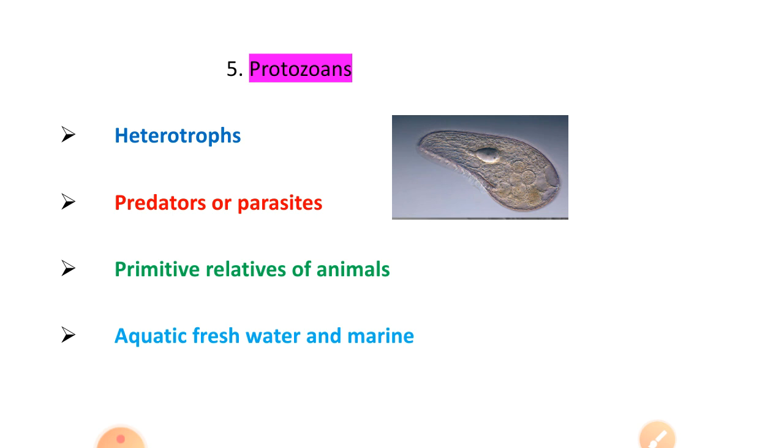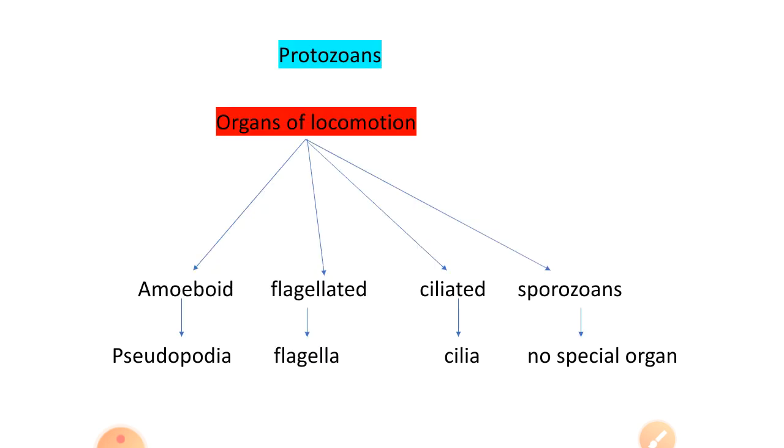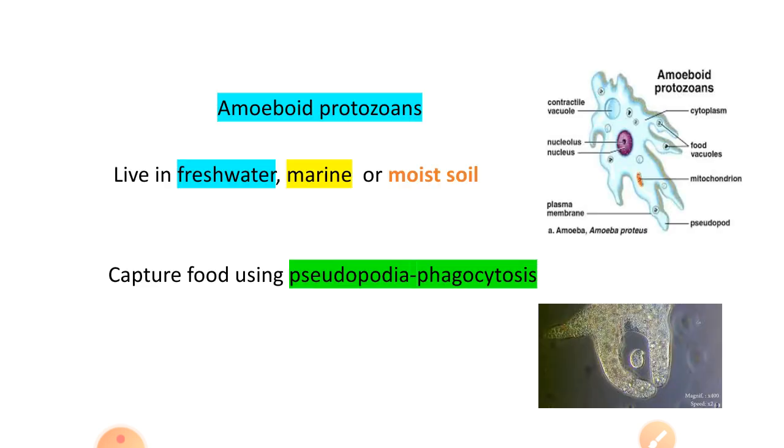Now, on the basis of locomotion, protozoans are divided into four: amoeboid, flagellated, ciliated and sporozoans. Amoeboid with the help of pseudopodia, flagellated with the help of flagella, ciliated with the help of cilia. Sporozoans, no special organ is used, only gliding movement is shown. Now let us see the amoeboid protozoans.